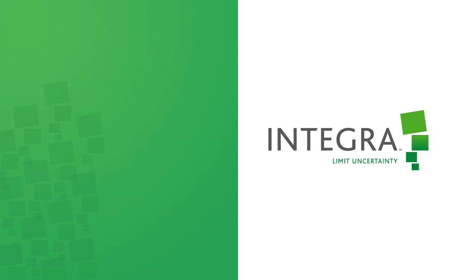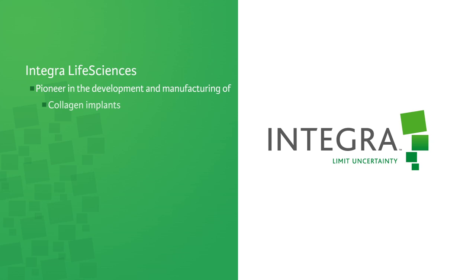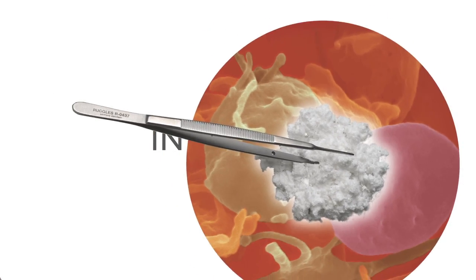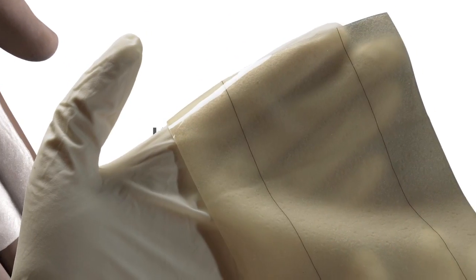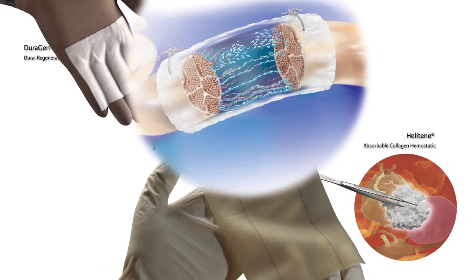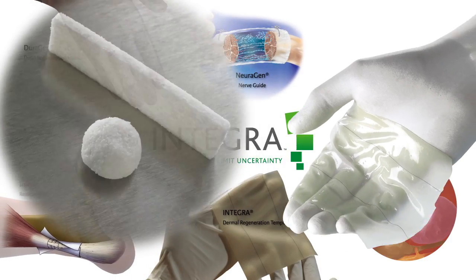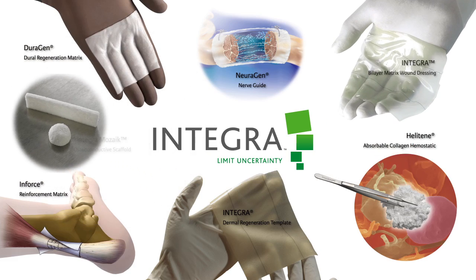DuraGen matrix is manufactured by Integra Life Sciences, a pioneer in the development and manufacturing of collagen implants and advanced regenerative technologies. Integra is a world leader in developing and manufacturing ultra-pure collagen, which has been used in more than 10 million tissue implants, including skin regeneration, chronic and acute wounds, and bone reconstruction.